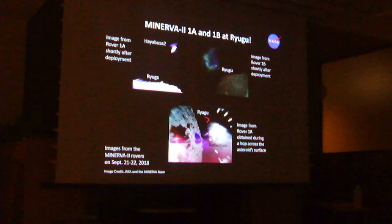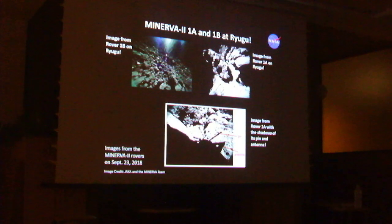Here are some images taken during the first deployment of the Minerva. Here's Hayabusa 2, here's Ryugu. This is from rover 1B, just seeing Ryugu. This is rover 1A during a hop. These little rovers can hop across the asteroid. And these are some of the images they've gotten from the surface. Very interesting.